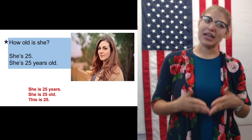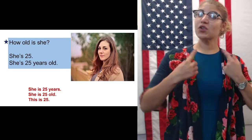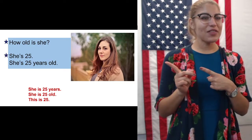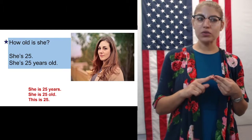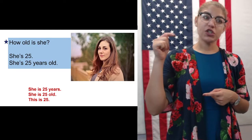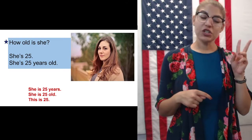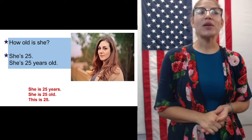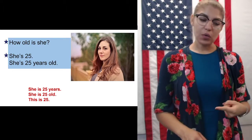Como siempre, si está en la pregunta, está en la respuesta. Like always, if it is in the question, it is in the answer. So you'll see here in the question, how old, ¿cuántos años? How old is she? For the answer, she's 25. Equally, we can say she's 25 years old.